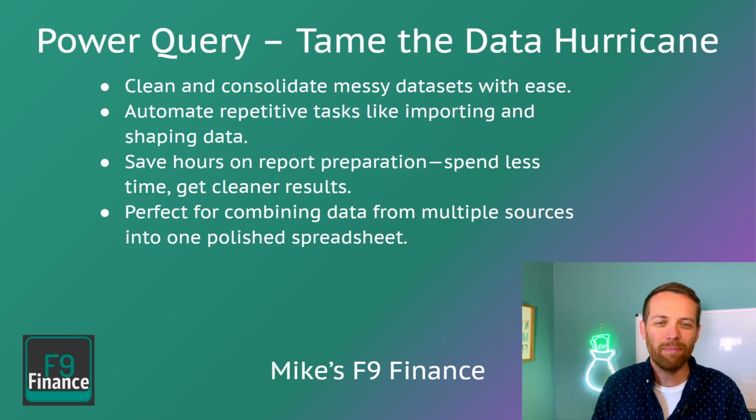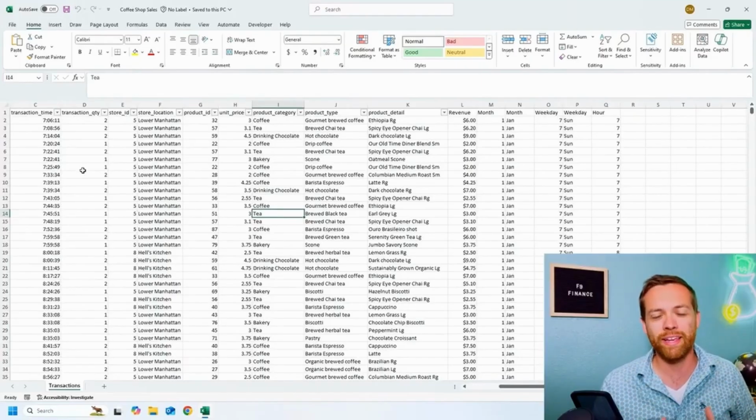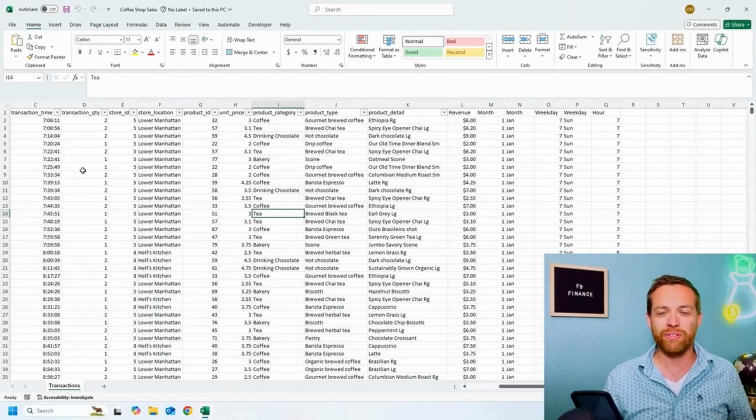It's going to do it all right in Power Query, all the same functionality with just a few clicks of the button. Let's start working with Power Query. So first I want to introduce you to our data sets.